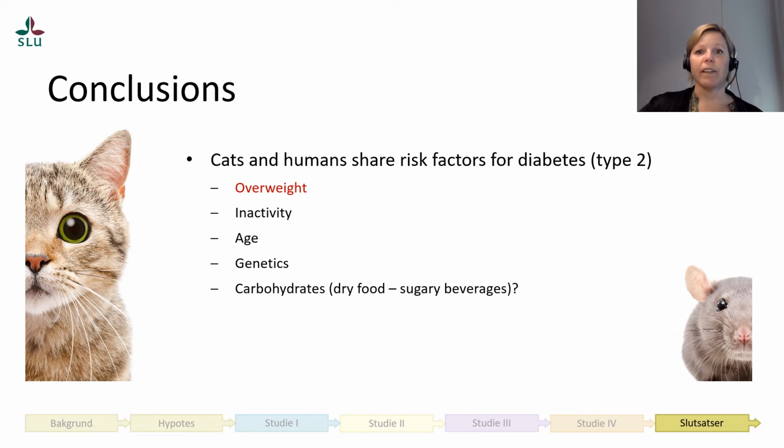And finally, the association with carbohydrates and diabetes in cats, we do think it needs more research. In people, there are several studies showing an association between eating a lot of sugar, as in sugary beverages, for example soda, and developing diabetes.